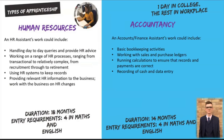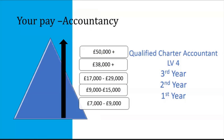Another one is the accountancy. So you do 1 day in college for this. Similar with HR, you'd come and do 1 day in the college place and 4 days in the workplace. You might do basic bookkeeping, sales, purchase ledgers, things like that with your accountancy. Really good course because it goes from a level 2 all the way up to a 7. You can start right at the bottom and work all your way through. HR 18 months and accountancy is looking at about 14 months for your level 2. Again, entry requirements are your 4s in your maths and English.